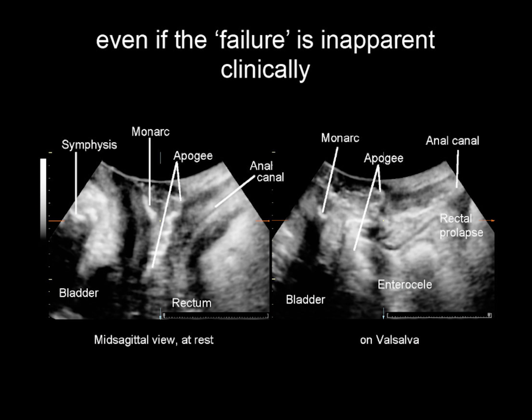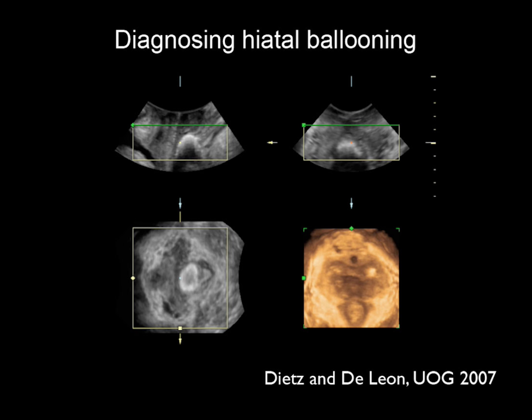And we can see failure even if it's completely inapparent clinically, because this lady's had a posterior compartment mesh here, and in the vagina she has no prolapse. It all looks fine. But now she complains of bad symptoms of obstructive defecation. She now has a rectal intussusception, which is getting close to a rectal prolapse. You can diagnose ballooning, which is the distensibility of the levator hiatus.